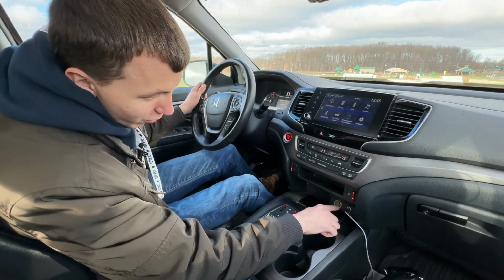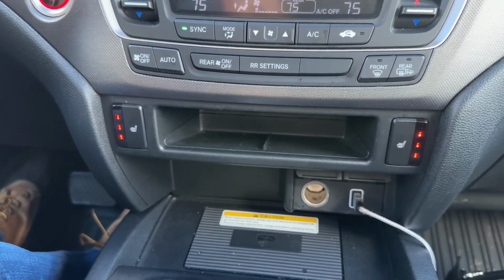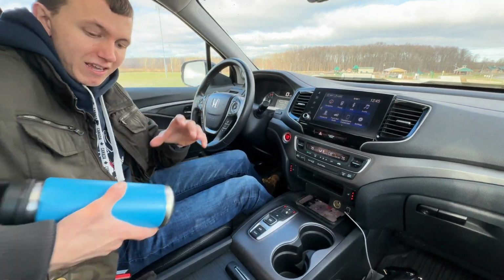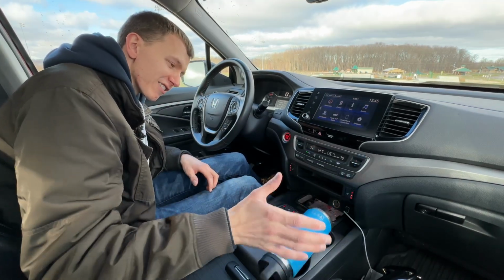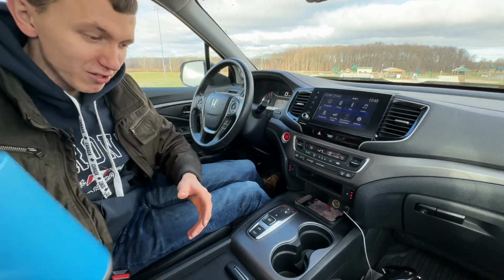And then you have your 12-volt charger down here, as well as your USB charger. And then you have your cup holders, which they do hold my 26-ounce Yeti. They almost fit, and then it just starts to tip over like that. So it fits better in the back than it does up front, just to kind of give you guys a size reference.